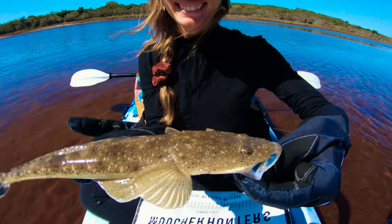Look at him. That's a big flatty. He's taking us for a swim. He's swimming us. Oh, he's under the yak. Oh, no. He's under the yak. Big flatty, under the yak. Oh, he's really loving the yak. That's the biggest flatty I've ever caught. Oh, sticks, structure. Keep him up. Why does he like the yak so much?